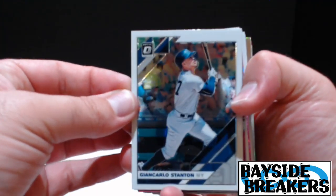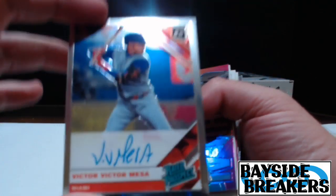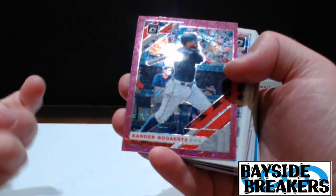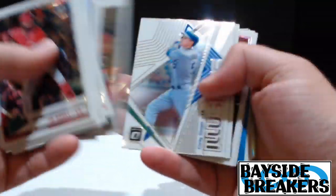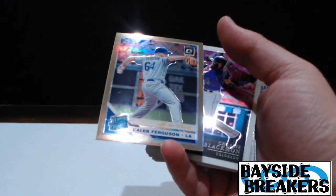Second half of box 9. Ooh, for the Marlins. This is a nice autograph here. Victor Victor Mesa. I know he's a hot target for the set. Nice auto there for the Marlins. Xander Bogaerts for Boston, 199 on the Bogaerts pink. This is a We the People parallel. Caleb Ferguson for the Los Angeles Dodgers.